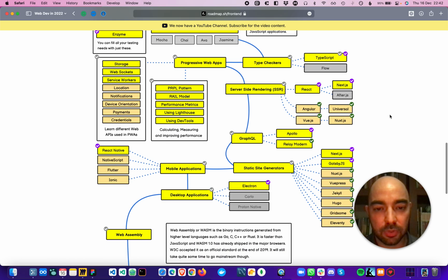Server-side rendering, GraphQL. I wouldn't learn these things, like the server-side rendering and the static site generators, separately. I would use a framework, particularly for 2022. Take a look at Remix. It's a really, really nice framework, and it has React inside. It's absolutely amazing.